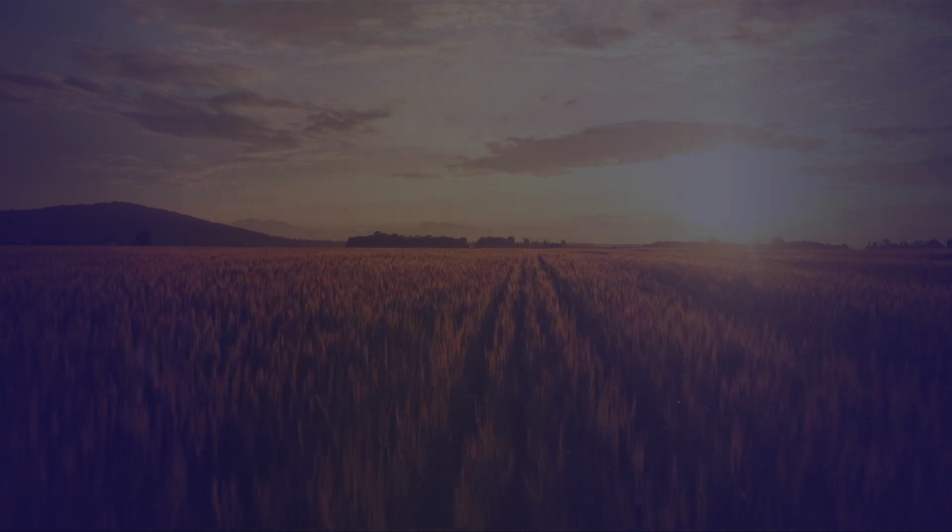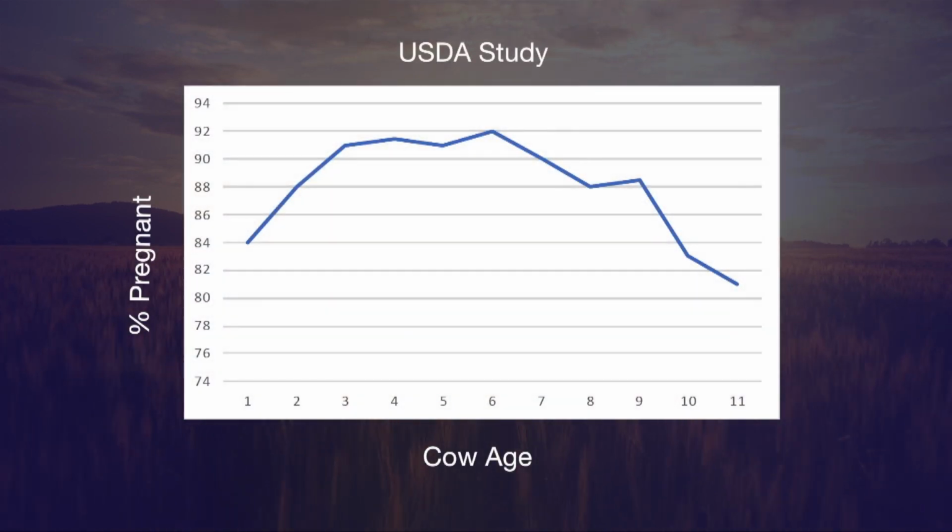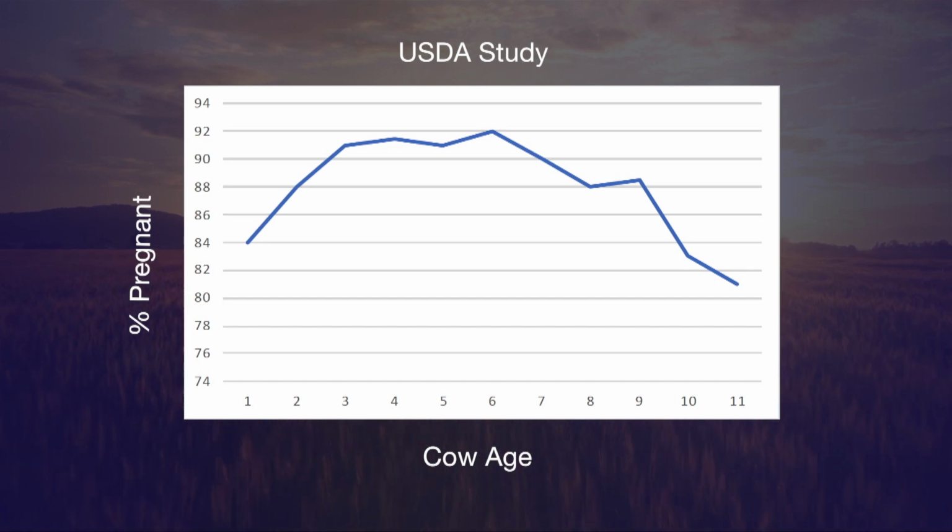There's actually follow-up data from the USDA at the Clay Center Station in Nebraska with over 20,000 head of cows, and the pattern was very, very similar. The reproductive capability of the cattle stayed pretty even until they were 8 years of age, then a slight drop-off between 8 and 10.